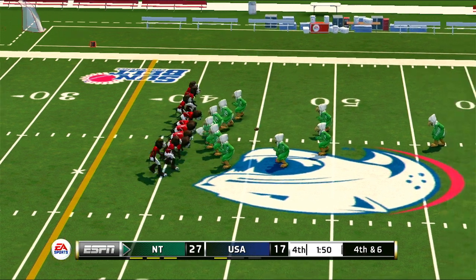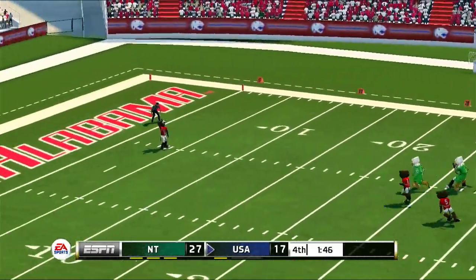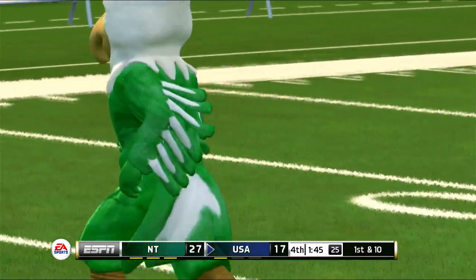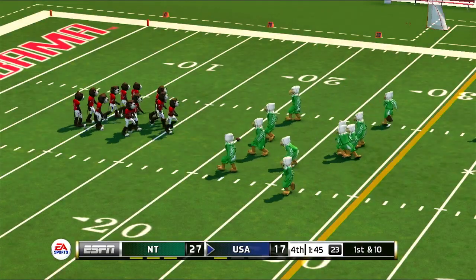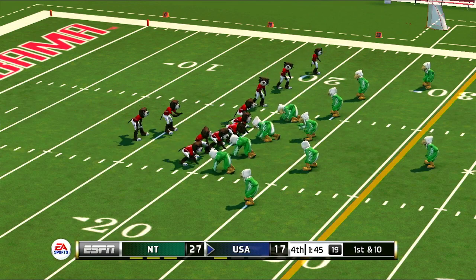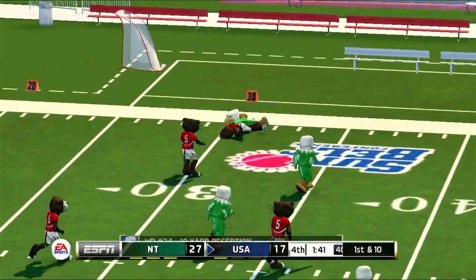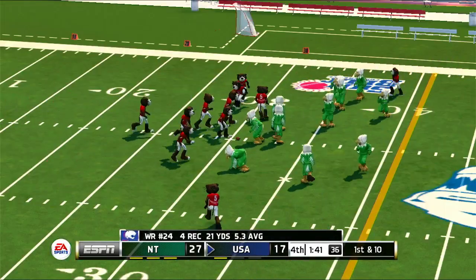They're trying to pin them deep with a solid punt right here. He really got a hold of that one. And it goes into the end zone, down for a touchback. It's going to be interesting to see how the action shakes out in this series. Just under two to go in the game. Slings it. He's tackled at the 30-yard line. You've got to play with that kind of purpose to move the ball against this defense.